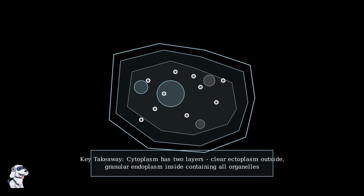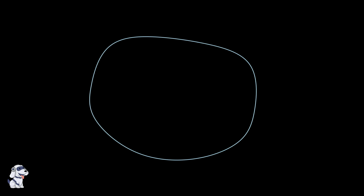So remember, the cytoplasm is divided into two main regions: the clear, stiff ectoplasm on the outside that provides structure, and the granular endoplasm on the inside that houses all the cell's organelles and carries out most cellular activities. Inside the amoeba cell, we find a collection of specialized structures called endoplasmic organelles. These tiny powerhouses and support systems work there to keep the amoeba alive and functioning.